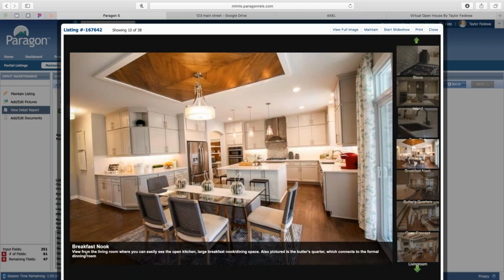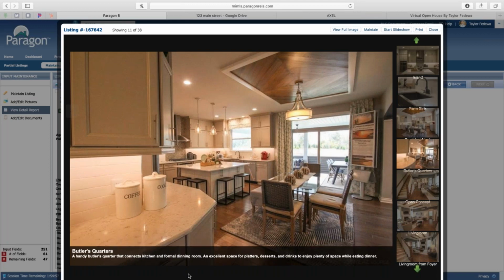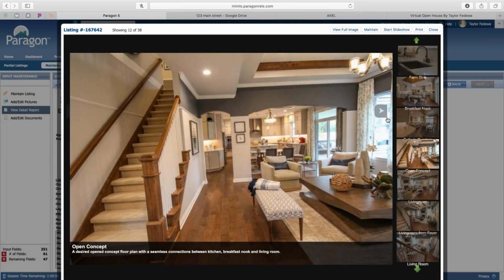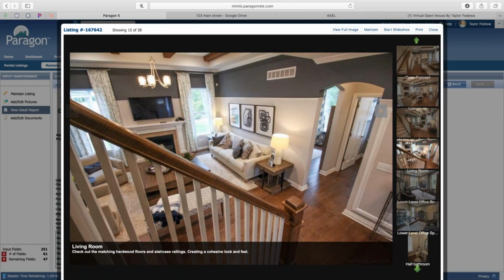But here's a perfect example. View from the living room, where you can easily see the open kitchen, large breakfast nook, dining room. Also pictured is the butler's quarter, which connects to the formal dining room. And here's another view of that, talking about the butler's quarter and why having a butler's quarter is a nice feature. And then now they see that living room view. So having a couple different views of each room is something that I recommend they take. If they have a higher viewpoint, that's also something that I recommend, and little transitional photos that give them a teaser of something that's to come.